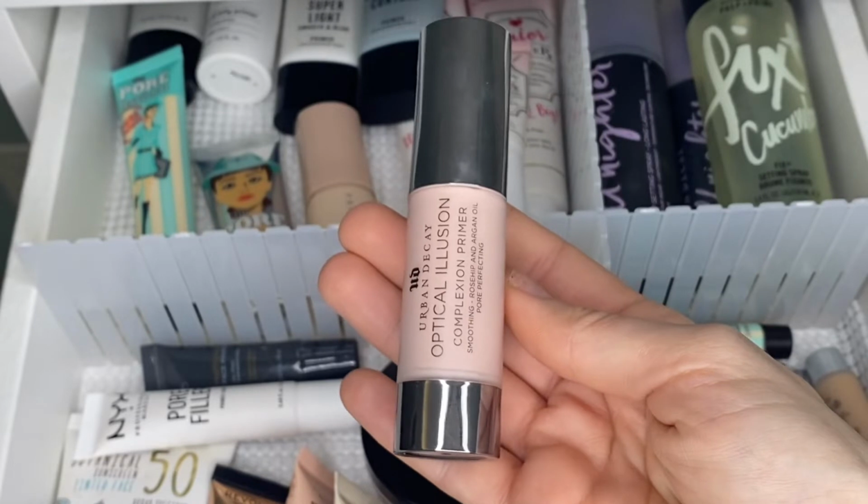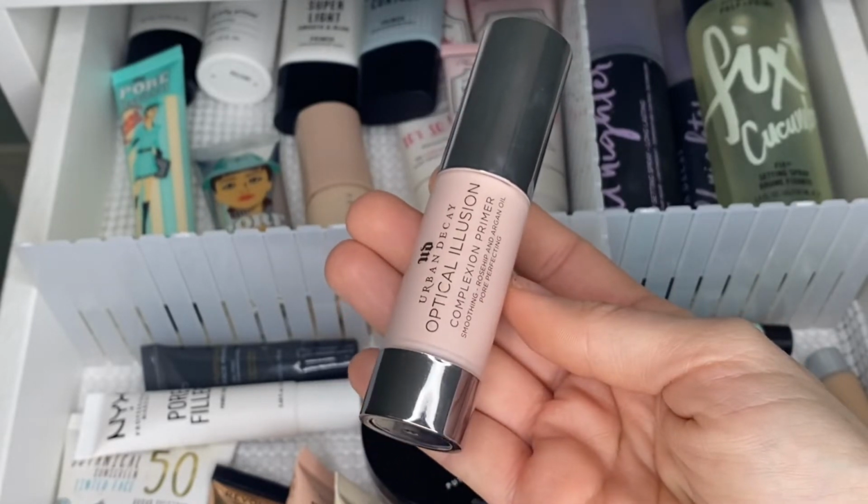This next product is by Urban Decay. It's an Optical Illusion Complexion Primer.